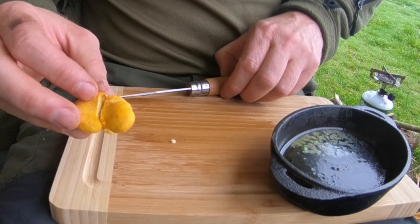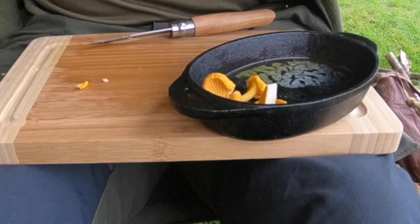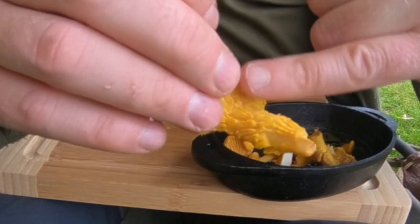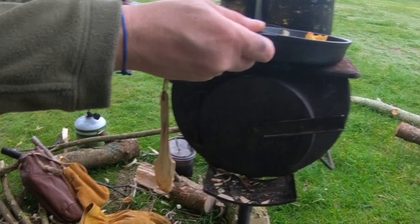So here we have the chanterelle. Just slice them in the middle there, so I know they're not buggy. And you can see how the chanterelle there goes from the very top all the way down. It's not quite gilled, but these are sort of like ribs. Nice and pure in the centre. Nicely prepared, so what I'll do now is I'll just place that on top of the wood burner. Stoke that up, get that on the fry.